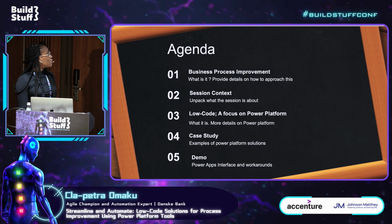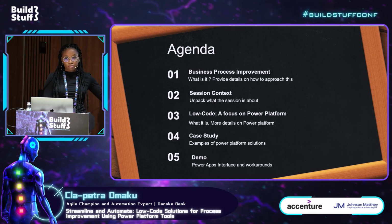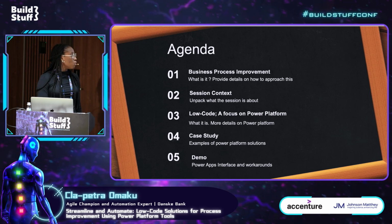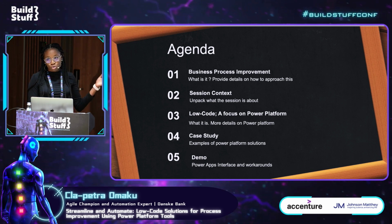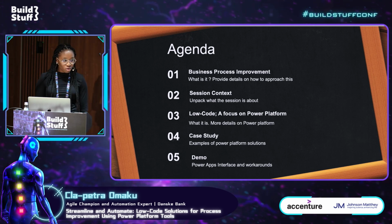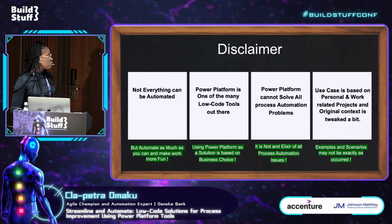Here is a little bit about the agenda. I'll just briefly talk about what the business process is, how do we improve it, what does Power Platform have, what role does it have to play as a low-code solution, and have some couple of examples to share with us, as well as a demo session.